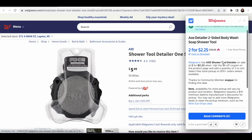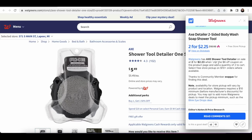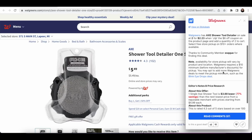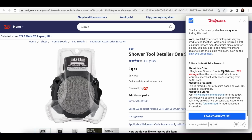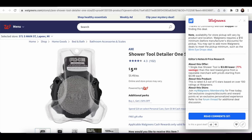So it pretty much explains in the fine print that there's a $6 off $2 digital coupon that you can clip, that they're buy one get one 50% off. It'll make these shower detailers 2 for $2.25. And then there's a comment section where other people will talk about what worked for them, what didn't work for them, and other things like that.